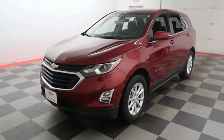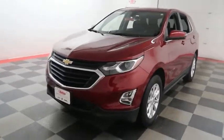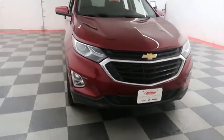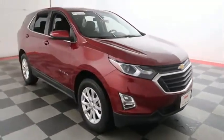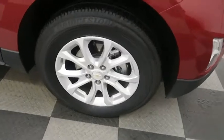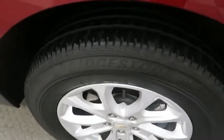Today we're going to take a look at a Chevy Equinox. We're going to start right away up front. You have a nice chrome grille. A look down the passenger side. You have alloy wheels wrapped with Bridgestone tires.